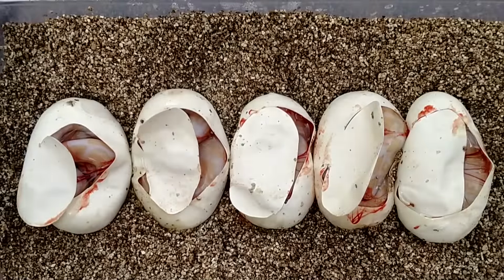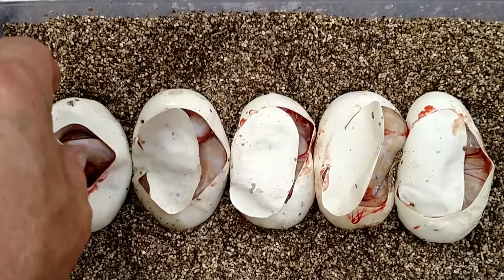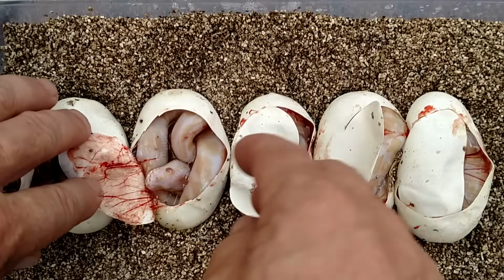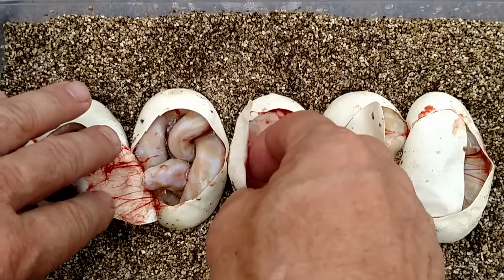What's happening? All right, we got two clutches today. Not going to bore you with this first clutch because it's a no-brainer. This first clutch was an albino to albino, so I went ahead and really cut these just a minute ago. But obviously, it's going to be all albinos. But yeah, he's already snapping out of the egg.